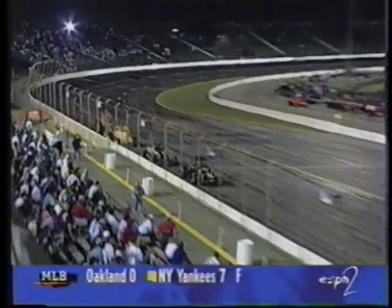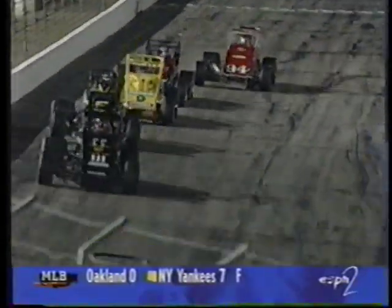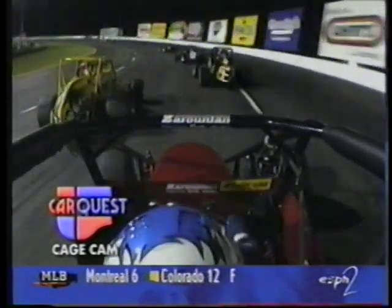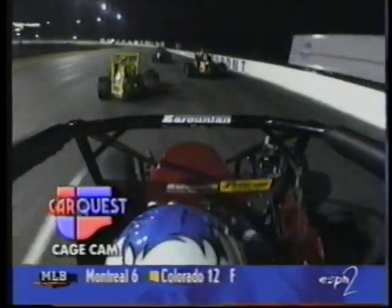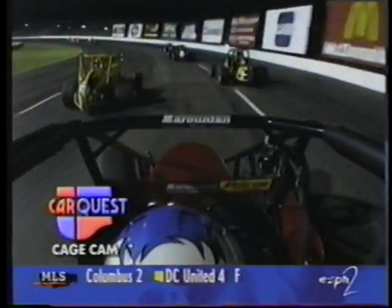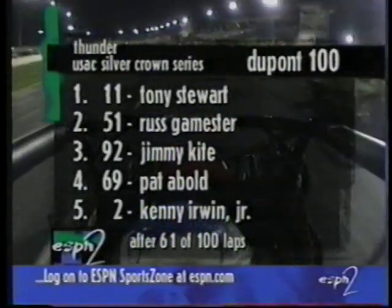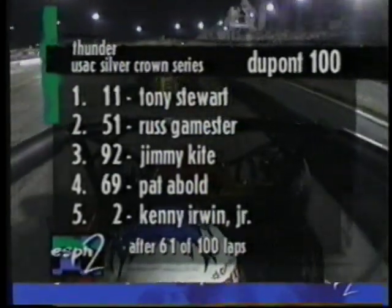George Snyder's talking him through it on the radio to try to tighten that car up and get back into contention. Jack Hewitt was running in the top 5. He has also come in for a pit stop, so he drops out of the top 10. It is still Tony Stewart leading in the DuPont 100. 62 out of the 100 laps have been completed. We'll take a break and be back with more in just a moment.